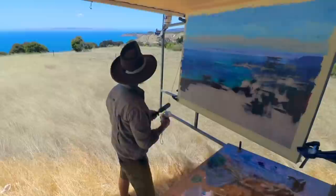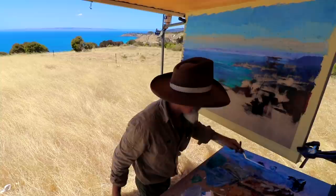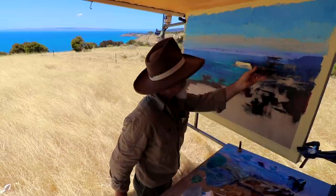Now, obviously the biggest difference will be getting all this stuff in, the grass and the trees and whatever. I've got a few dark tones. Actually, while we're on those dark tones, I might just pick out the headland of the peninsula itself again with a bit of ultramarine blue and magenta.